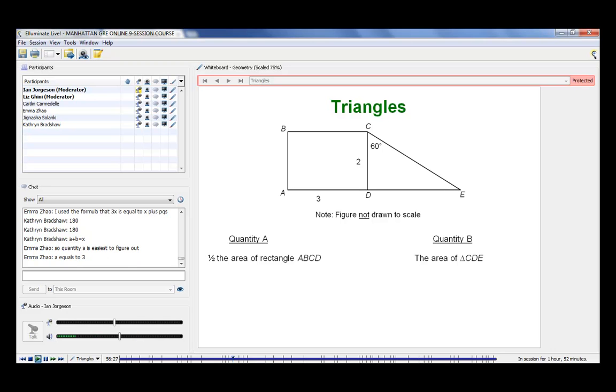I would agree with that, so let's figure that out first. So it's going to be 1/2 of 3 times 2, right? 1/2, I'll draw it all the way out, but you're right. 1/2 of 3 times 2, that's going to be 3. So quantity A is 3. Okay, good. Keep going.